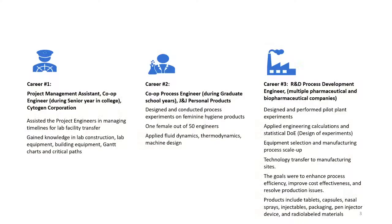So as you can see, just from the first 2 very early experiences, even though I was still green in my career, having an engineering background allowed me to be versatile and allowed me to explore paths in different industries, lab construction and personal product industries. My third career, which is where I recognize my passion, which is to apply science in developing medicines and drug devices that help patients. It is with the pharmaceutical and biopharmaceutical industry where I've spent most of my professional years.